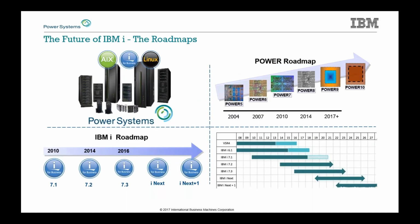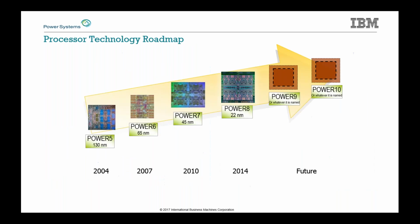So let's talk about the roadmaps that we have. First of all, this chart is meant to show you that we are an operating system that runs on a piece of hardware, so there are two important roadmaps. There's the hardware roadmap, and then there's the software roadmap. Now, I'm the chief architect for the software, for the operating system, so I'm going to spend most of my time talking about the operating system, but I do want to talk a bit about the Power roadmap and how that affects our business and, of course, your business as customers and users of the platform.